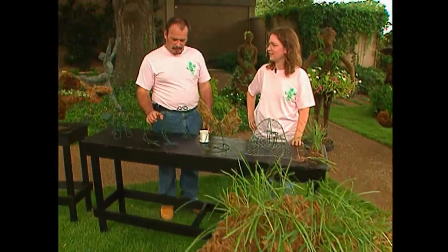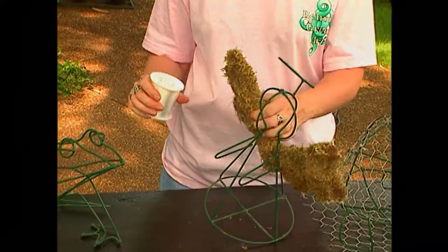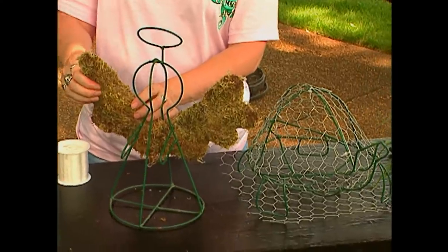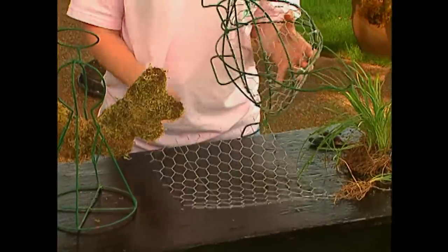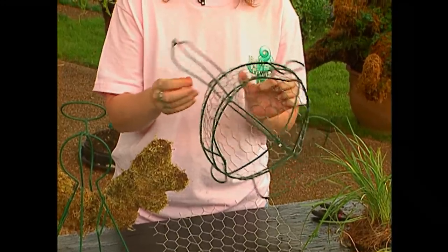Well, let's talk about how to make a framed topiary. There are two different ways of doing the mossing. We can use either a fishing line that we just wrap around really tightly around the moss and the frame until we have a good result and very firm. Or we can use chicken wire. This one is just cut and bent with some pliers and held in place with zip ties.